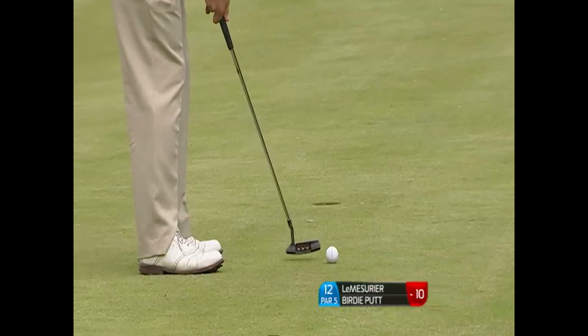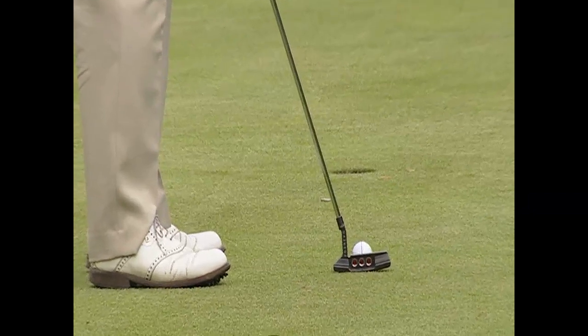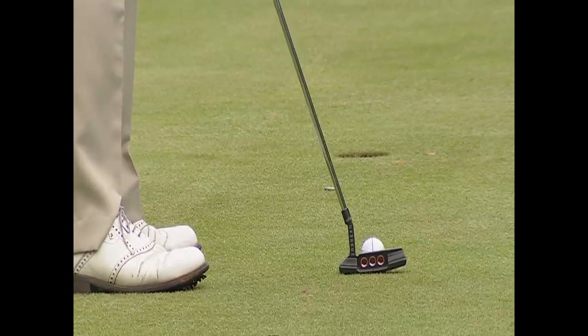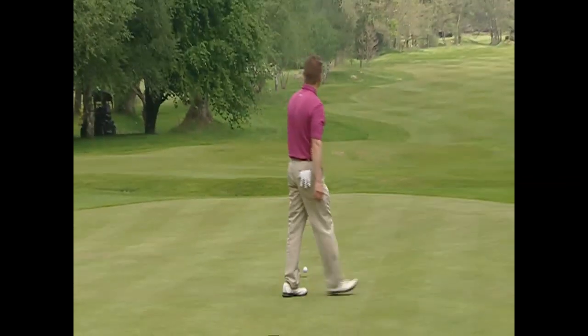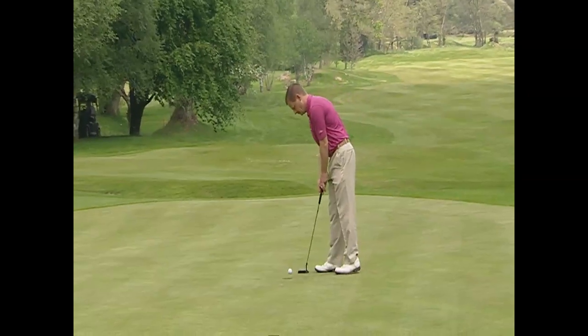So we've seen this putt just come a little right to left. He's got that aimed pretty much on the right lip. See if he rolls it end over end. Did, but didn't aim it far enough right. He struck the putt well, but didn't read it right.